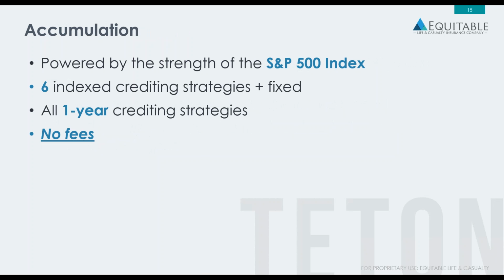All right, let's talk about the main part of our story here today, and that's accumulation. At this point, all of our accumulation engine is powered by the strength of the S&P 500. We actually have a great piece that I encourage you guys to check out on our agent portal called How Your Annuity Will Grow.